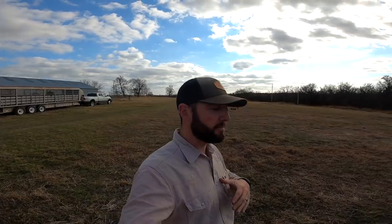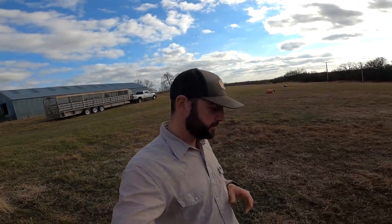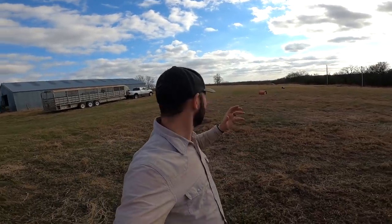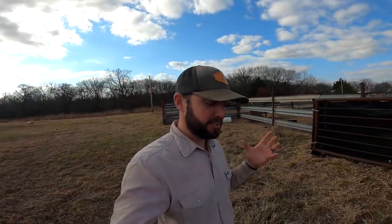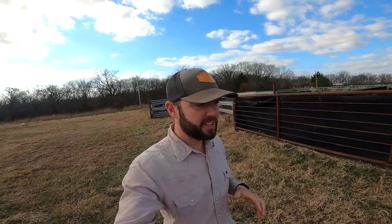The further east you go, you run into the hardwoods of eastern Oklahoma, you run into the hardwood forest. So this is kind of this neat, pretty pocket out here where there's a lot of open country, and it's pretty neat out here. It's really pretty. It's a lot different. There's a lot of grass here on this property.